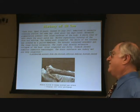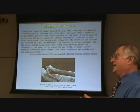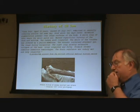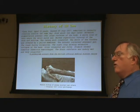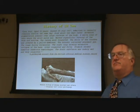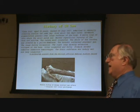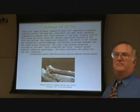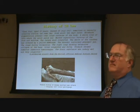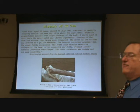Well, the history of chemical warfare use essentially begins with World War I, 1914 to 1918. And almost from the very beginning, chemical agents were used in this war. In 1897, at The Hague, most of the great European powers, the United States and a number of other countries signed agreements not to use poisons in warfare. In 1914, with the start of World War I, those agreements went out the window very quickly.